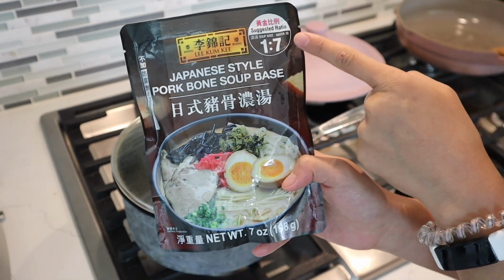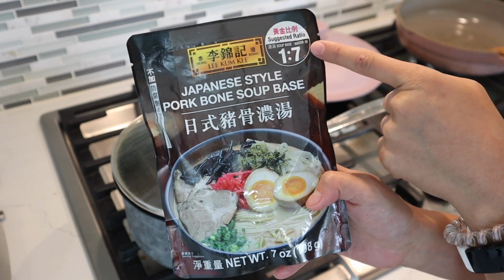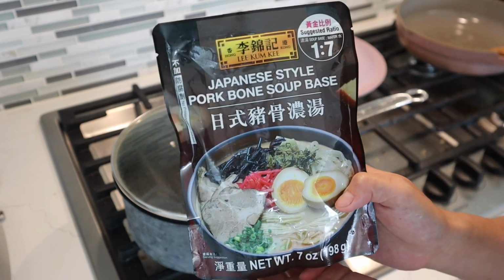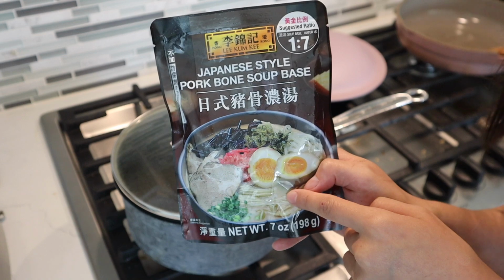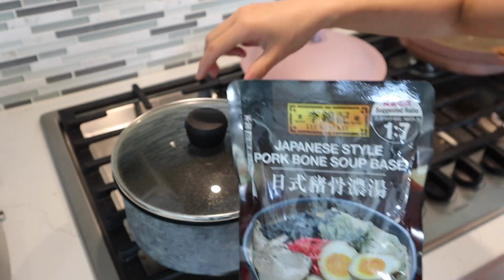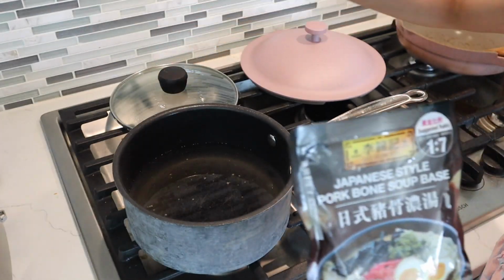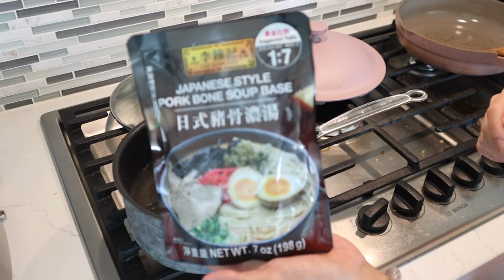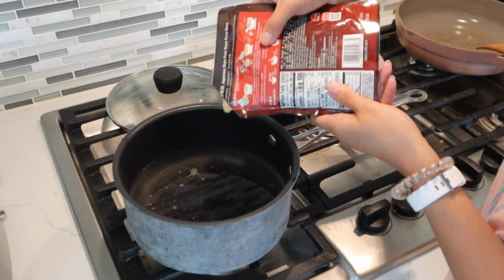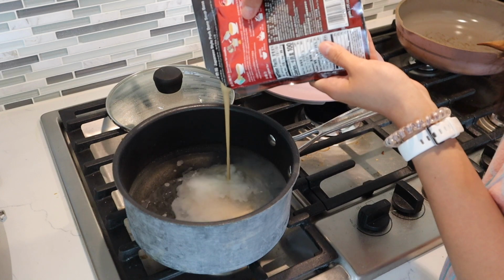If you're using this Japanese bone soup base, the suggested ratio is soup base to water 1:7. So I may not use the whole bag. I'll probably just use half of the bag. Wait until the water is boiled, or in my case, maybe semi-boiled, then we can start putting in the soup. Just gonna put in the soup base. Gonna put half of this.